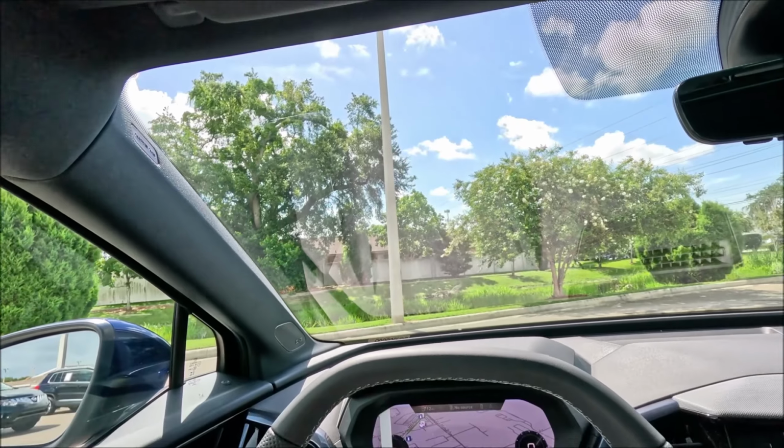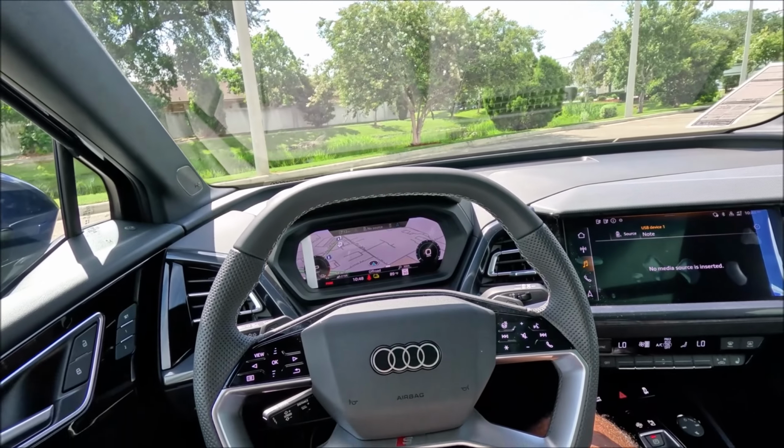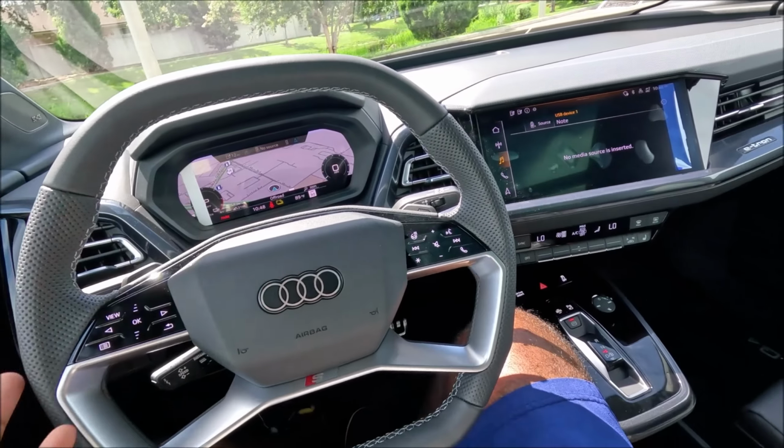This is a great spot inside of this Q4 55. I love this spec when it comes to the overall interior.